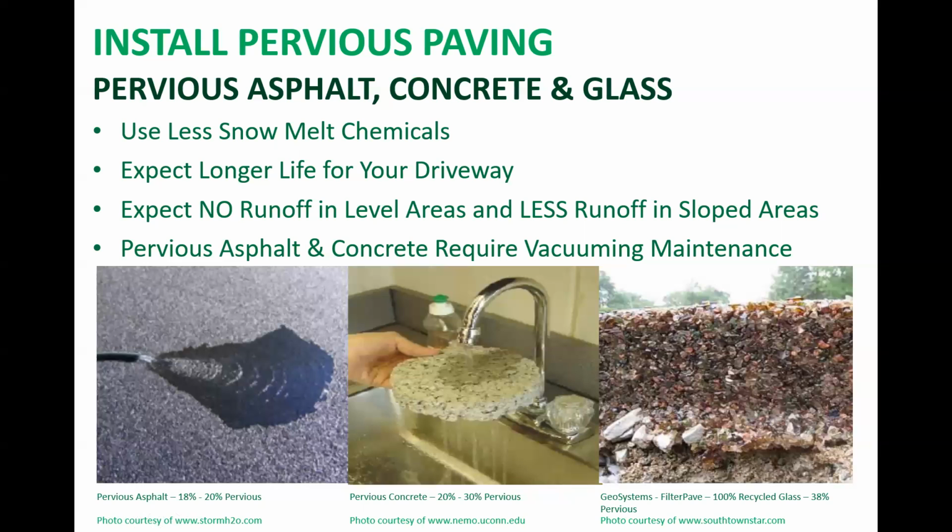in selecting materials. The advantage to using pervious paving is that you end up using less snowmelt chemicals, as ice does not form due to percolation of snowmelt before refreezing. And there's virtually no runoff, depending on the slope. It also has a longer life due to less heaving from freeze-thaw cycles, and that has been validated by research by the University of New Hampshire Stormwater Center. There is a slightly higher cost to install it, which may be outweighed by all of the above.